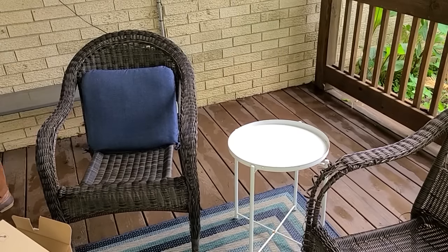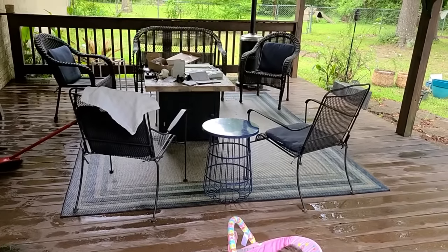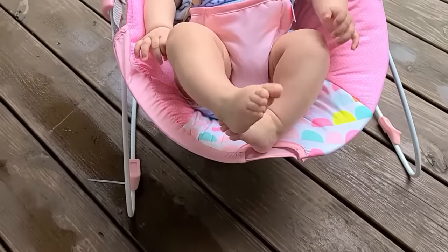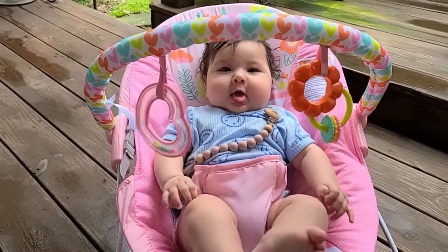And here she is, friends. She's almost outgrown her bouncy. She was born in November, so she's almost 5 months old. She is such a precious little angel. Look at her. Oh my goodness, her hair is getting curly as it gets longer, and she is certainly bringing us such joy to our family.